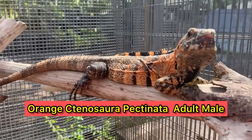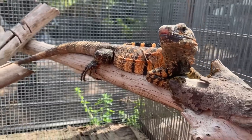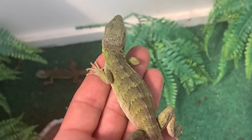This is Mario from the Giant Tortoise Farm, and today I'm giving you guys an updated video here on our 1.1 pair of orange pectinatas. Here we have our male. Check him out in orange coloration.